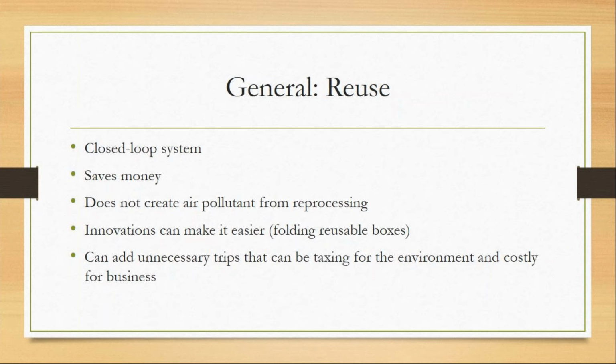But also, you need to consider if sending these containers back and forth is the best option. Yeah, you're using extra fuel. Again, this is one of those things where cost-benefit analysis is needed to see if it's beneficial or not.